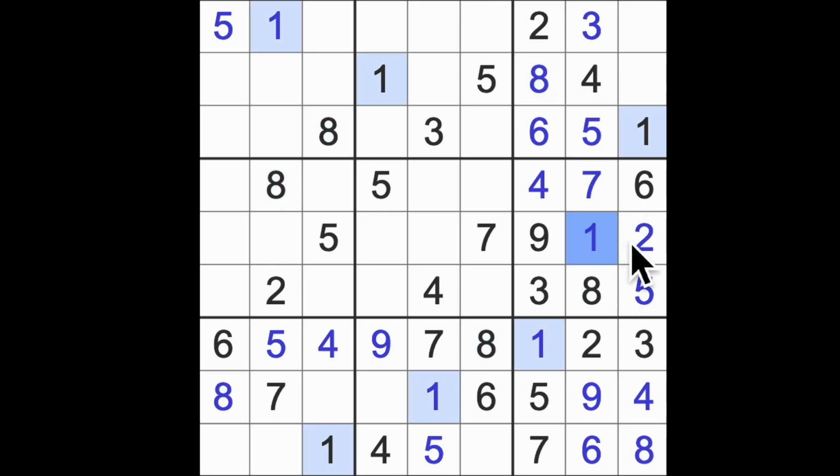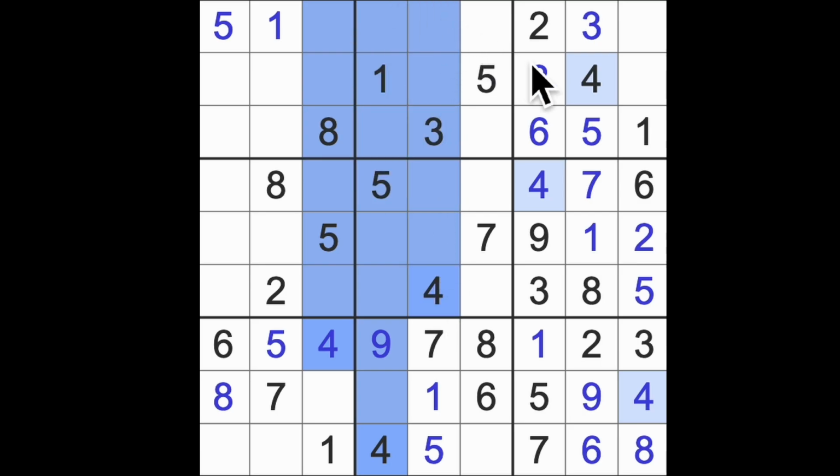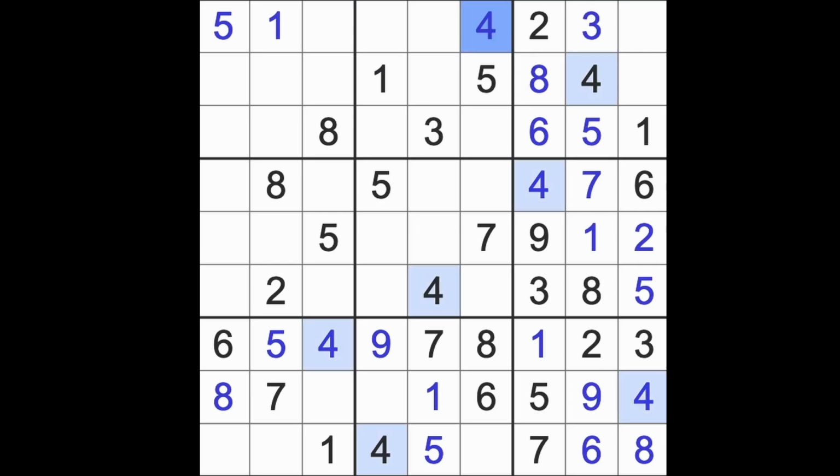Let's just go through the digits, see if we can spot any more easy numbers first. Usually there are plenty of them. So 4 blocking this square, and this square, and 4 blocking this square, so there's a 4.